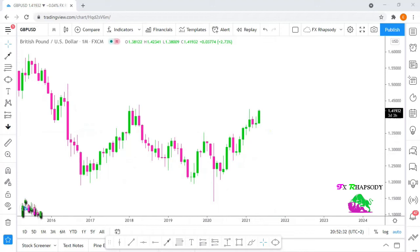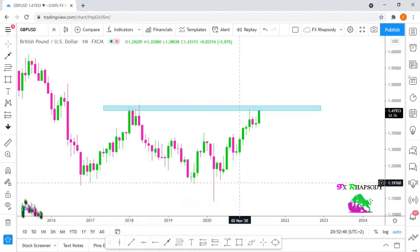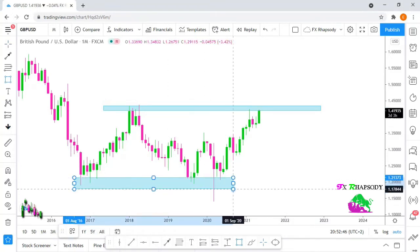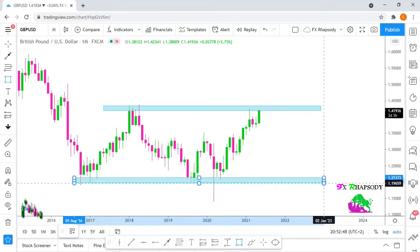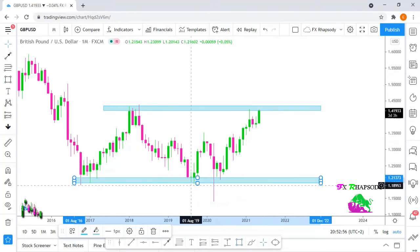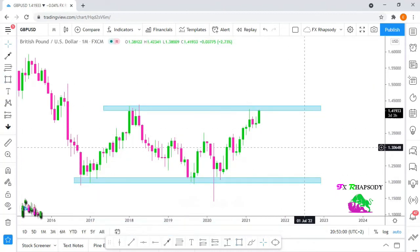Okay, so we're on the monthly time frame, and again we can see, and I've done this analysis as well, that price is definitely in this resistance area. There was this nice support area at the bottom here as well, and the same as the British pound yen, the pound dollar has been bouncing up and down between these two support and resistance areas.